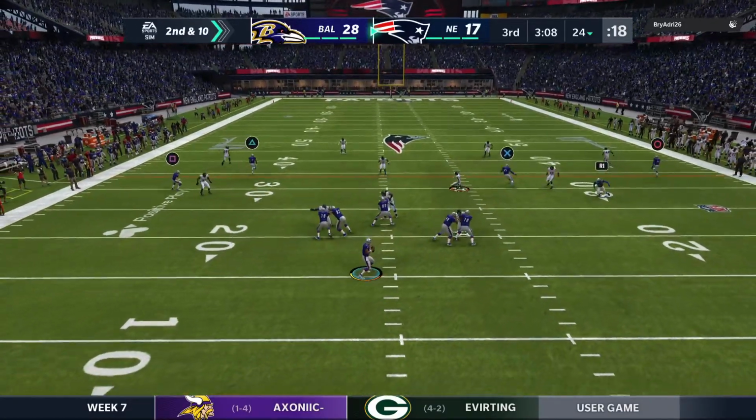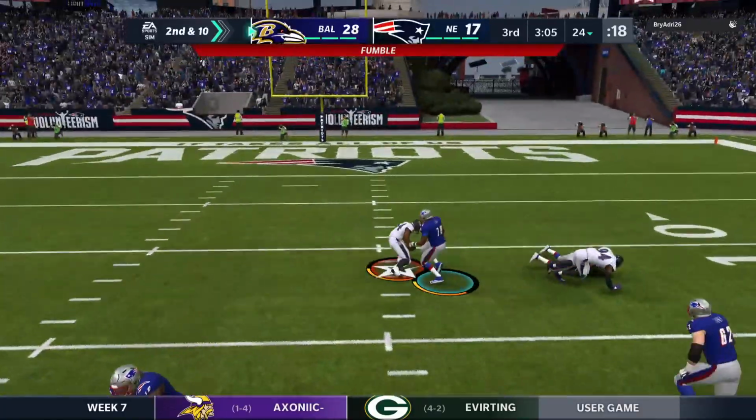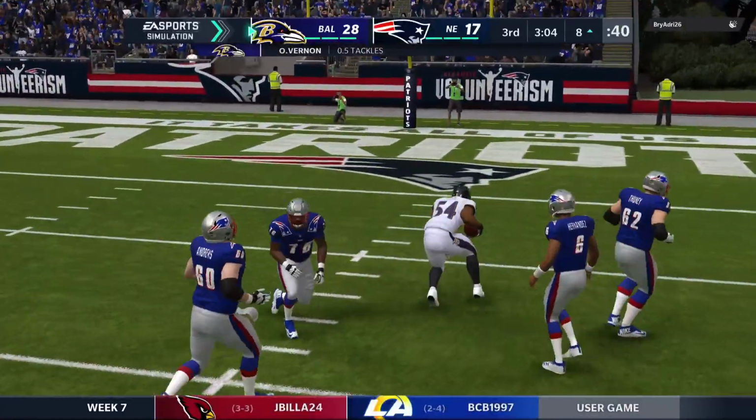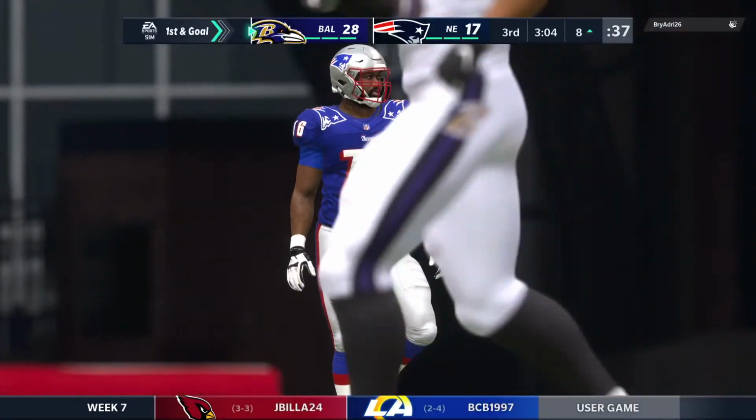Brings up 2nd. From the gun, Hernandez. Nowhere to go here. He lost the football. And it's picked up by the Ravens. And now he's got him in a great spot at the 8-yard line here, 1st and goal.